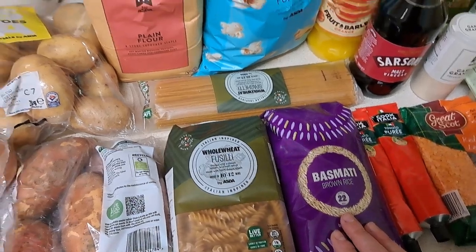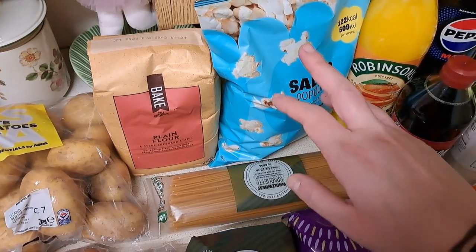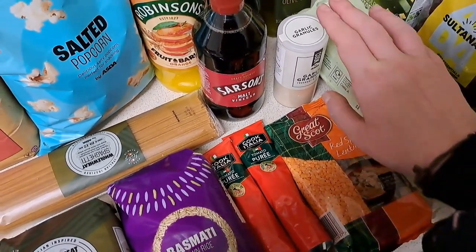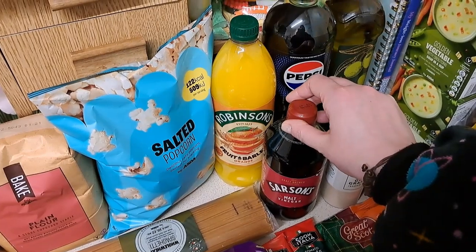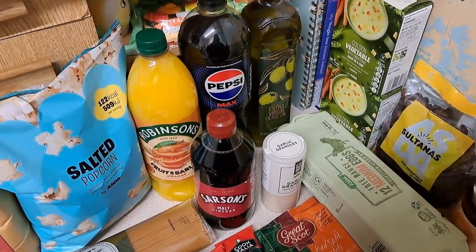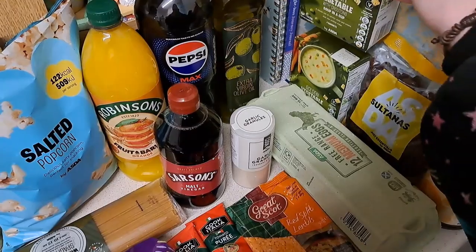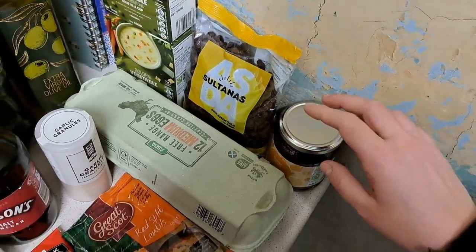Again, brown rice to be healthier. Plain flour, as I'd run out. Bag of popcorn for a movie night. Some tomato puree, lentils, garlic granules, some sugar, some vinegar, diluting orange juice, some extra virgin olive oil, eggs, again a good standby, some cup of soups of the golden veggie variety, sultanas and honey.